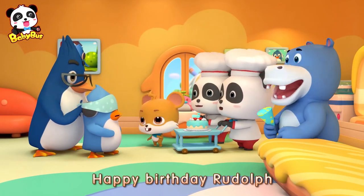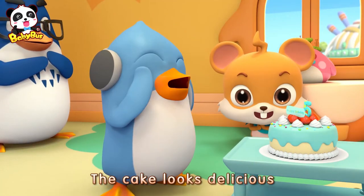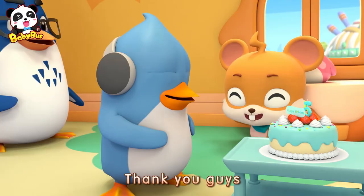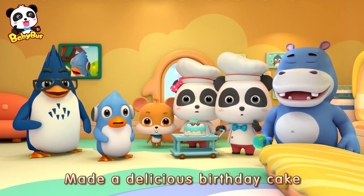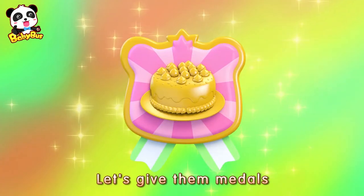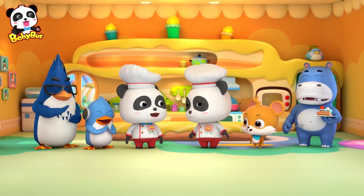Happy birthday, Rudolph! Wow, the cake looks delicious. Thank you, guys. Today, Kiki and Miumiu made a delicious birthday cake. Let's give them medals. Yeah!